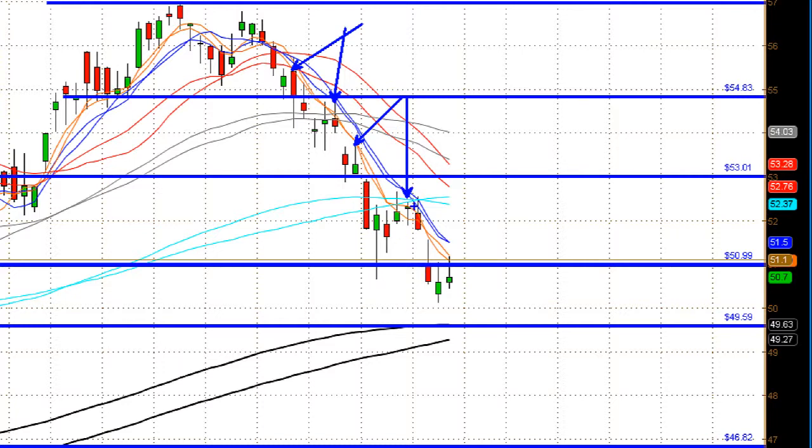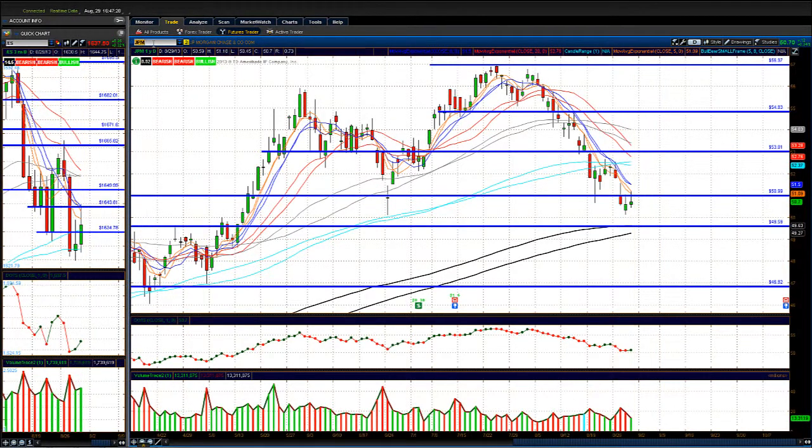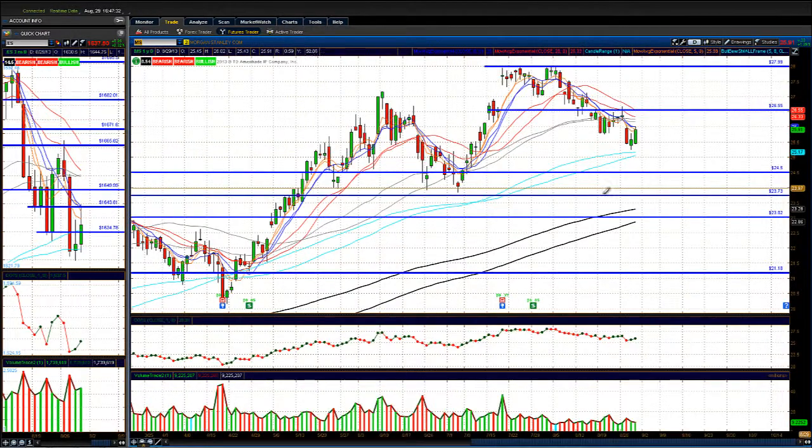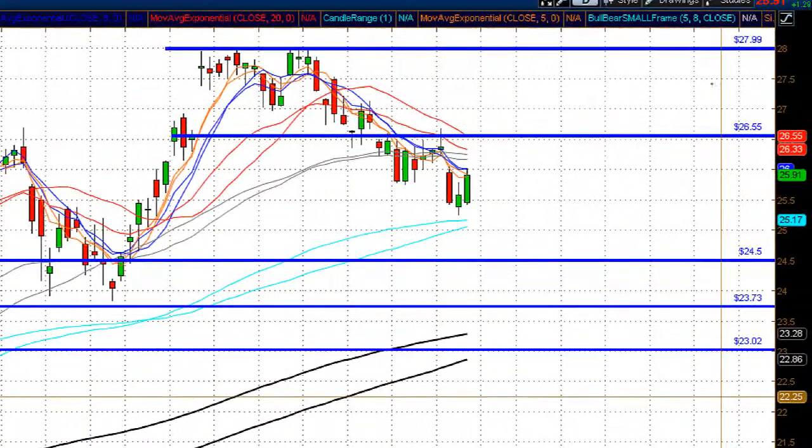Once it starts to hold above these little short-term moving averages, we can get a nice little move to the topside. Saw some strength in Morgan Stanley today. You can see this one has a nice little pullback to the rising 100-day moving average right here.